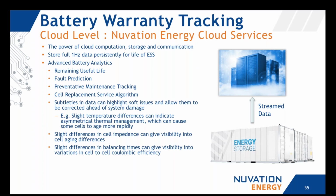We can also see subtleties in the data to highlight soft issues and correct them ahead of system damage. So we had an example of this where we saw a slight temperature difference in an energy storage system in the field. We tracked it down to that it was the first and last cell in each stack. We actually investigated that further, and it showed that there was actually a wiring error, that the gauge of the wire used in the energy storage system was insufficient at the top and bottom of the stack. We were able to correct that. The customer went in and made the change, and that then provides the ability for that energy storage system to last longer because it doesn't have those hot spots.